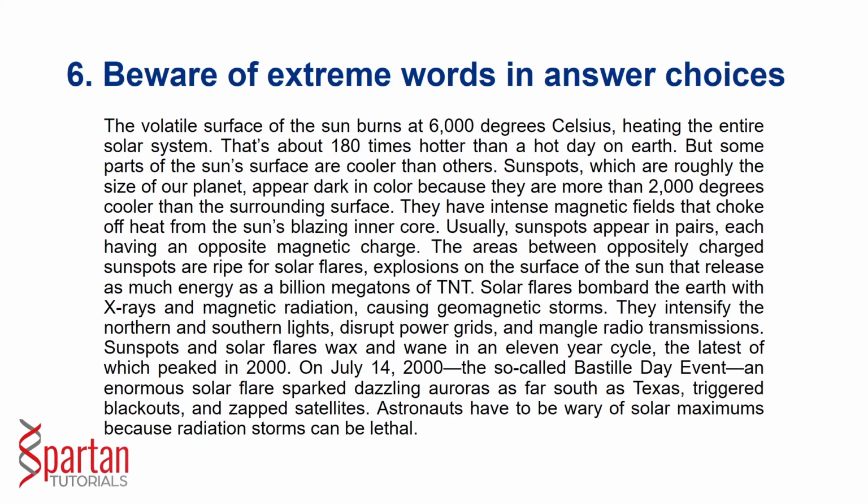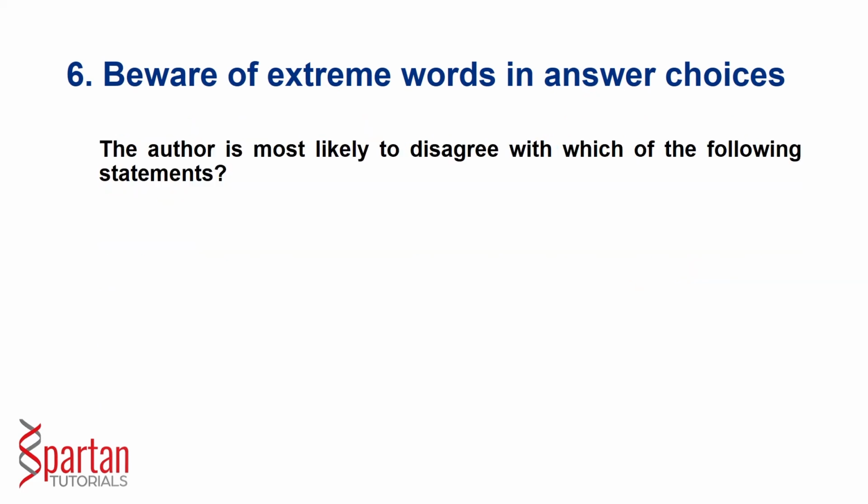Okay, strategy number 6. Beware of extreme words in answer choices. Here is our paragraph. Spend 2 to 3 minutes and then I will discuss the strategy in detail as well. Okay, so what do I mean by extreme words? Extreme words are words like most, the best, always. These extreme words are absolutist. The best, always, again and again, most.